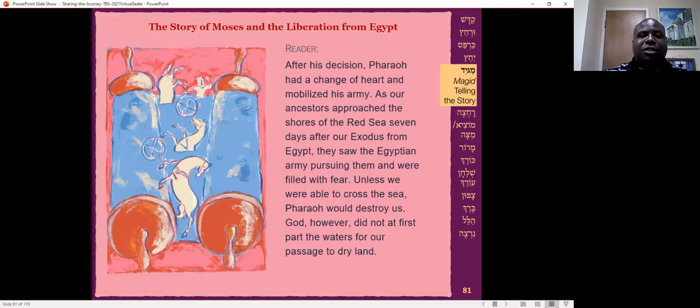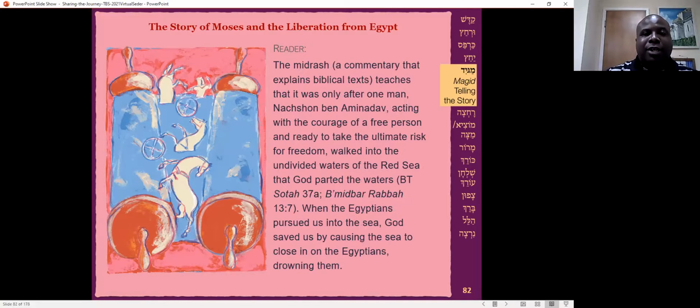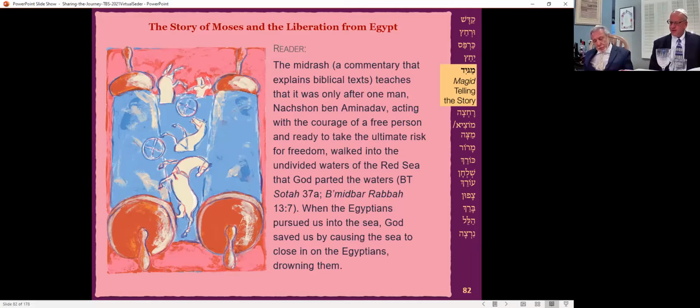Unless we were able to cross the sea, Pharaoh would destroy us. God, however, did not at first part the waters for our passage to dry land. The Midrash teaches that it was only after one man, Nachshon ben Abinadab, acting with the courage of a free person and ready to take the ultimate risk for freedom, walked into the undivided waters of the Red Sea that God parted the waters. He just jumped into the waves.